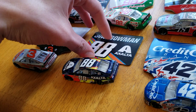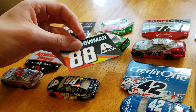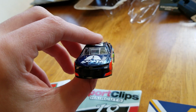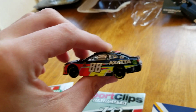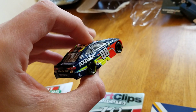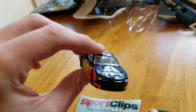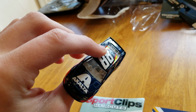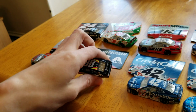Yeah, so Alex Bowman's number 88 Axalta car is up next. And this is another one where Hendrick hasn't been changing their paint schemes a lot. Actually, looking back on it, they never really tended to that much. So I guess it's just a thing they've been doing for a while. But yeah, this Axalta car is pretty much the same as it always has been. Not too much different. I shouldn't say always has been. Has been since Alex Bowman took over, I should say.